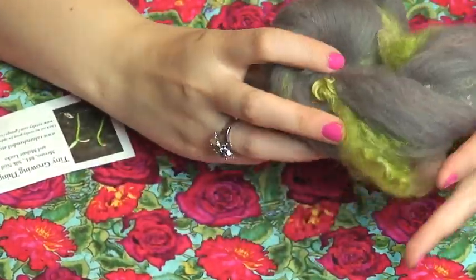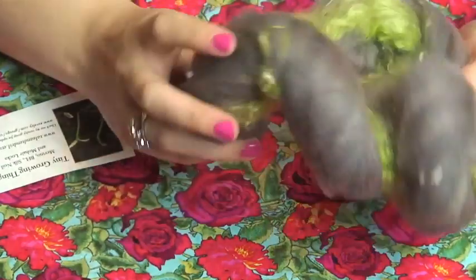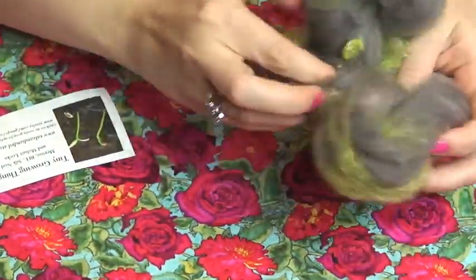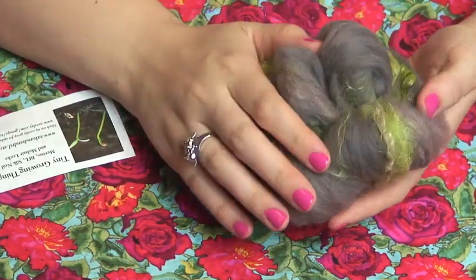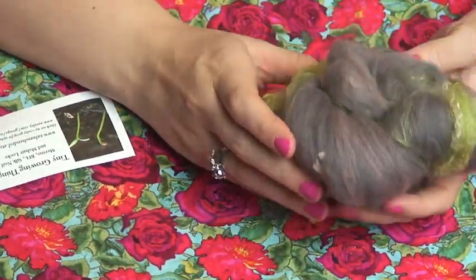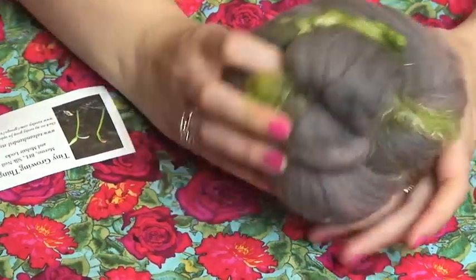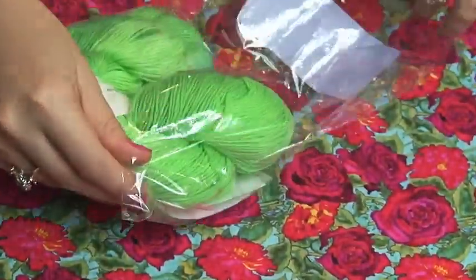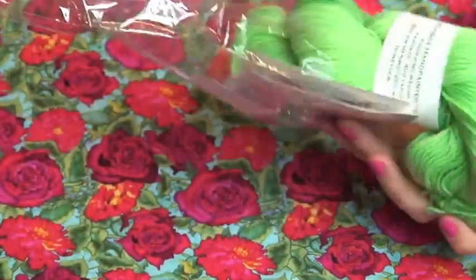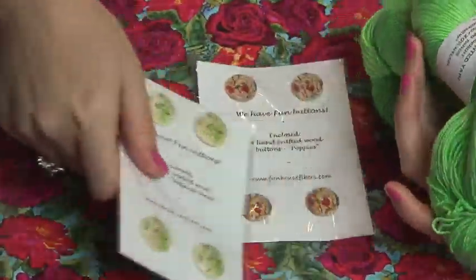It's cool. We have some seedlings starting. Yes, we do. This is so pretty. That brown, it's like a gray, brown, pink. It's awesome. Good. Fun house.